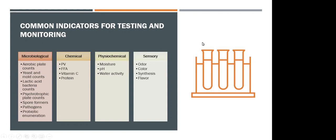Chemical testing that Eric talked a lot about, some of the rancidity measures, so peroxide, free fatty acids. Are we going to monitor vitamin loss or degradation over the study? Protein, and then physiochemical, so moisture, pH, water activity, very common to include in the study depending on the product. And then sensory. A lot of times all of these tests can be correlated to sensory. So are we seeing any product failure there? Any unacceptable characteristics coming into the product?